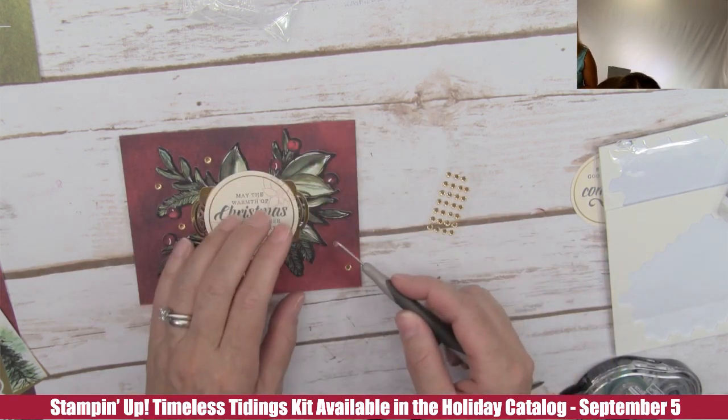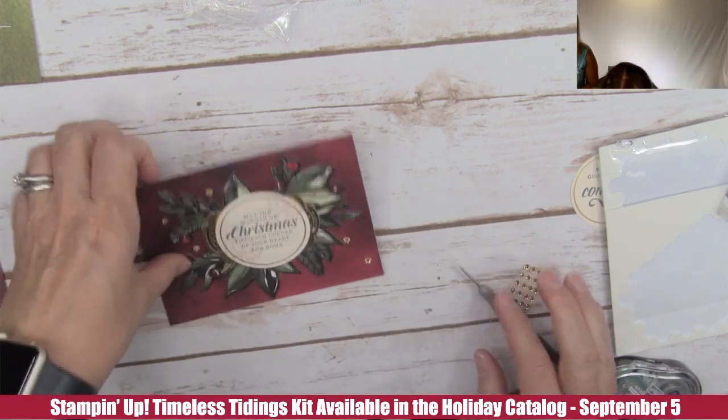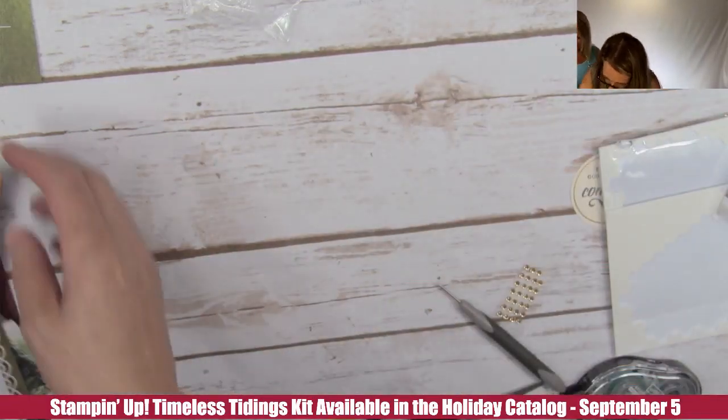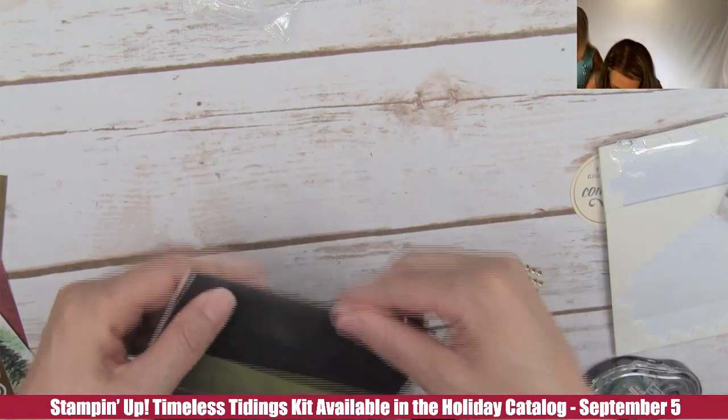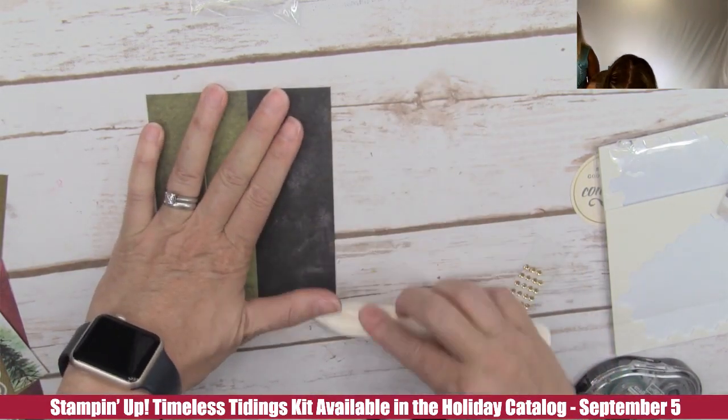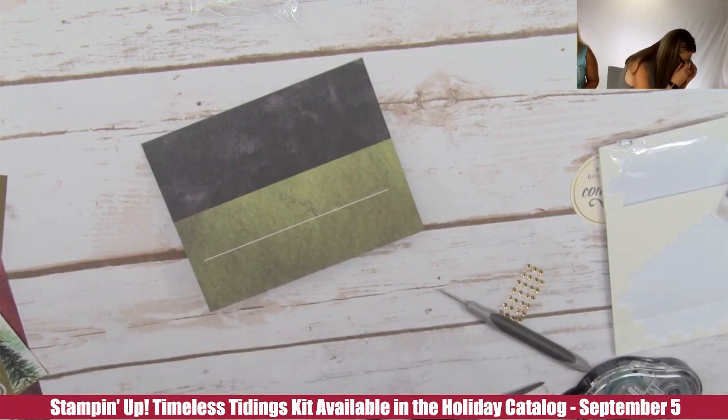You say where? Okay. So there's card number 2. Oh, my God. You're done already? Yep. Oh my goodness. Ready? Card number 3. We're going to do this one with the black and the green. Where my bone folder go? And I even zhushed that one up. Oh, Edna's halfway done her Christmas cards. Wow.